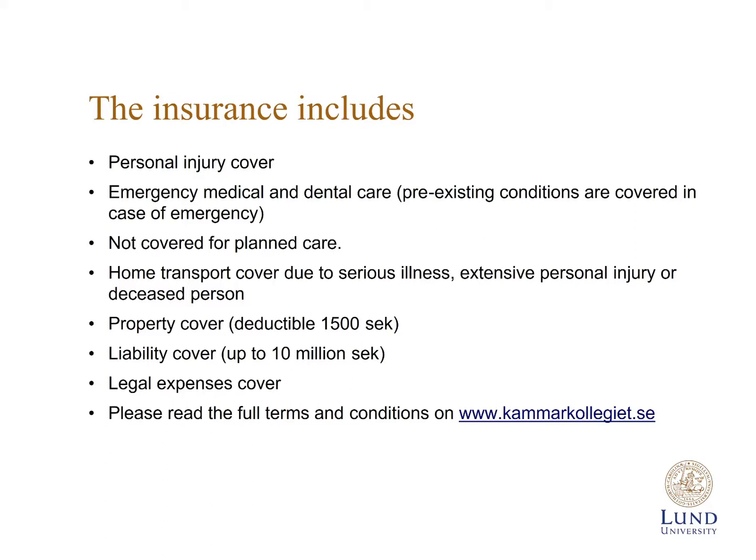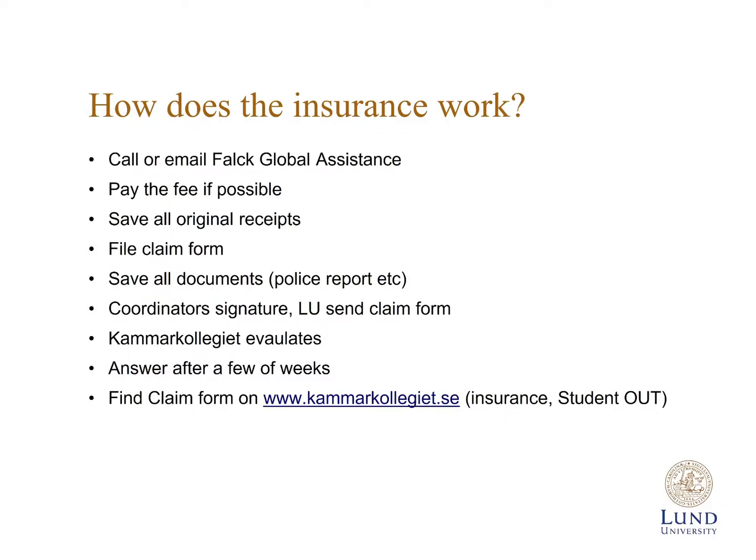The insurance includes home transportation, but this is always decided by the local doctor together with 5 Global Assistance. There is also a property cover which covers your personal belongings, and the deductible here is 1,500 Swedish kronor. You have a liability cover, and this means if a third party requires that you pay something, for example, you break something where you live and your landlord requires that you replace it. And you have a legal expense cover. If something happens and you don't know where to turn, or if you are in a serious dangerous situation, you can call 5 Global Assistance and they will help you through the process.